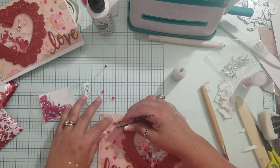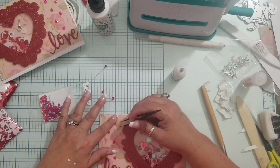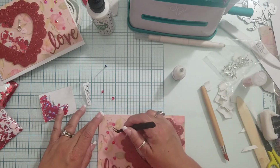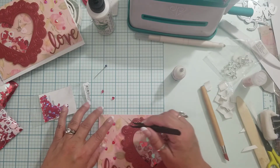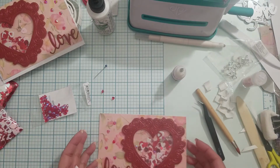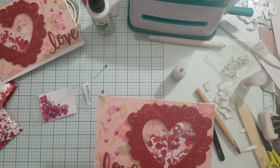You gotta be careful also about letting glue get stuck to the tweezers, because then... But I really wanted that side to go cattywampus. Did I pick up any glue at all? Yeah, okay, I did. Okay. All right, guys. There you have it.